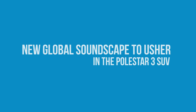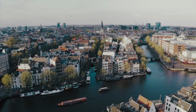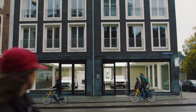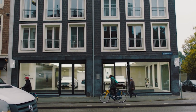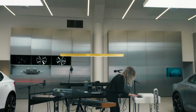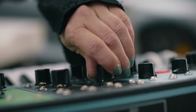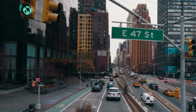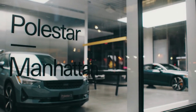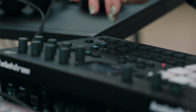New global soundscape to usher in the Polestar 3 SUV. In order to create an immersive aural experience for customers ahead of the introduction of the Polestar 3 SUV, the car manufacturing company has teamed up with Swedish music composer Lisa Nordstrom to create a soundscape for its stores across the globe. Polestar said the unique sound is categorized into 4 sections, which will be played in the morning, midday, the afternoon, and the evening, adding that the score is more soundscape than a soundtrack.